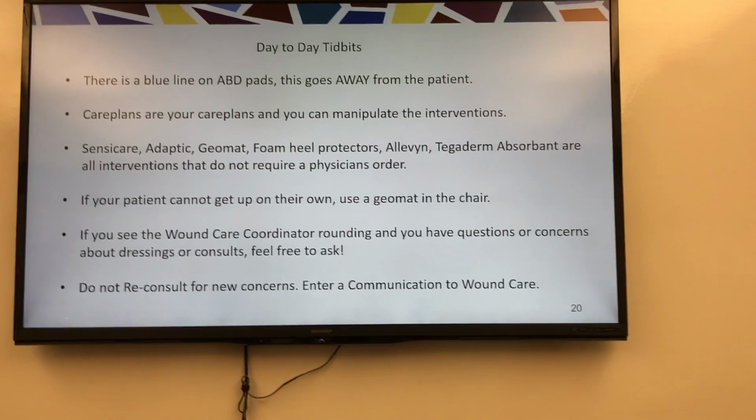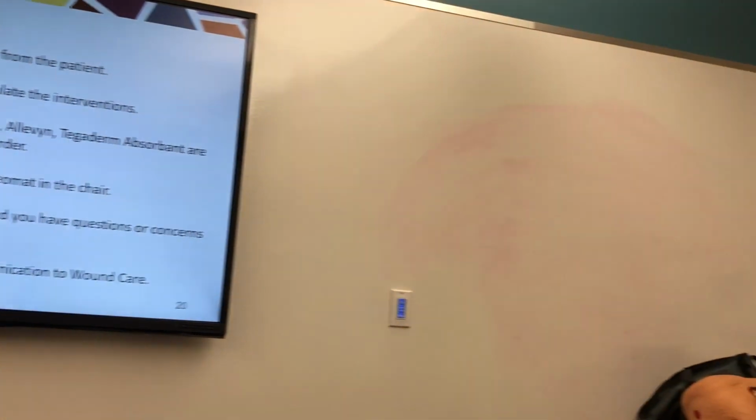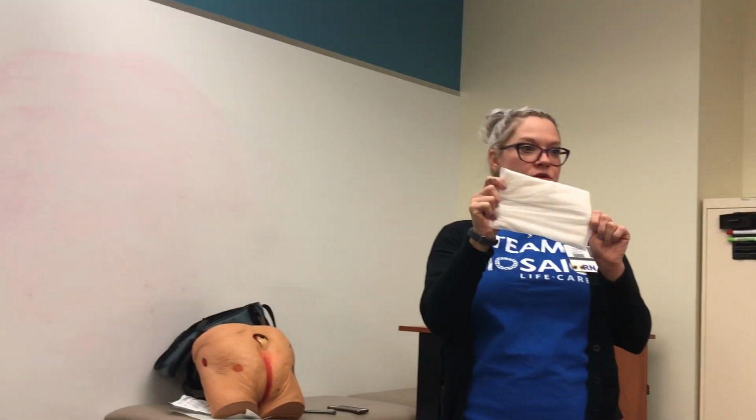An ABD pad has this little blue line. It always goes away from the patient. So if you were going to put this on a patient, it would go like that with the blue line out.